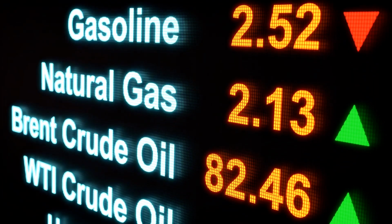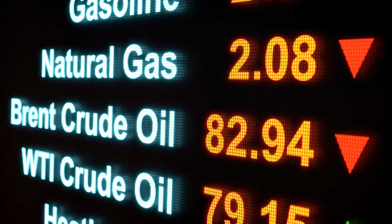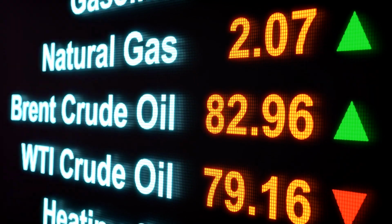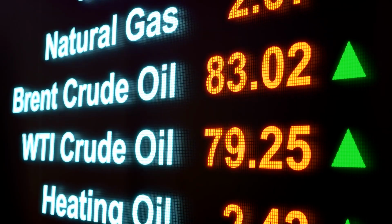Firstly, you need to choose your preferred investment option. There are many routes to choose from. You could directly purchase stocks of oil and gas companies, or you might opt for exchange-traded funds and mutual funds that focus on the energy sector.